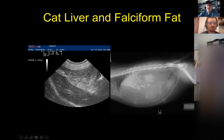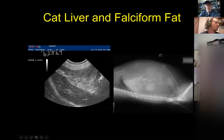Okay, so how do I get back to where I was talking about? Well, here in this ultrasound image, here we have liver. And above it, what do we have in this fat cat? That's why I flipped it over, because if you're geographically challenged, now it will make more sense. So here's liver, probe's up here somewhere. Here's the edge of the liver. What is all this stuff right in here? That's all falciform fat. That's just a fat cat.